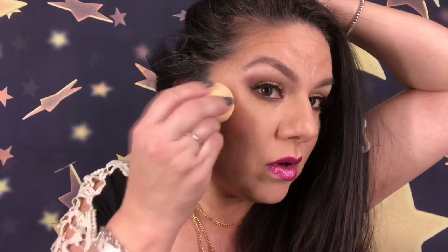So let's go ahead and see what it looks like on the cheek. We're just going to dab. And are we getting color? I don't know. Let me swirl this thing. It's kind of funny when you swirl it, it squishes down big time and goes all over the place. Let's try that again. Okay, so there you go. You guys can see some color.